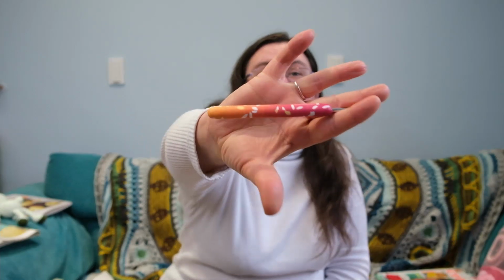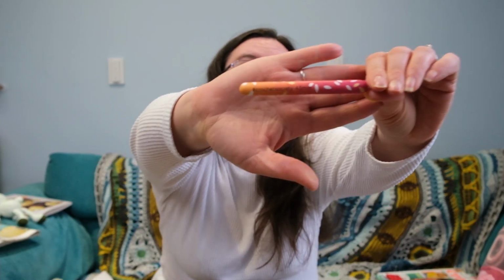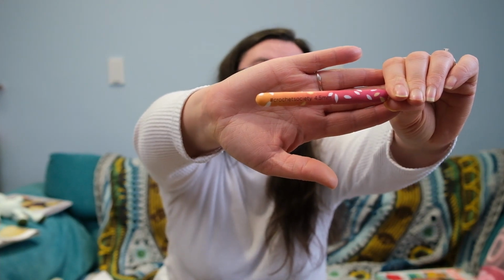Oh, where's that come from? Oh, Get Connected. I'm using one of my Society crochet hooks. This is the 4.5mm. I can't remember which number box this was, but this is one of my favourite hooks. I really love the colours and the sort of leafy look.